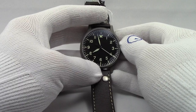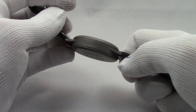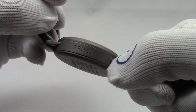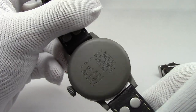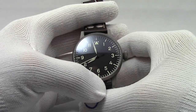So like I said, here is the A dial watch from Laco. And being Laco, it's even got the inscription on the side that all the Fliegers back then have, FL 23, FL meaning for flight, 23 for navigation. It has all the markings on the back. It's kind of like military standard equipment. Everything had to have certain kinds of markings on it. But I really wanted to just talk about the dial.